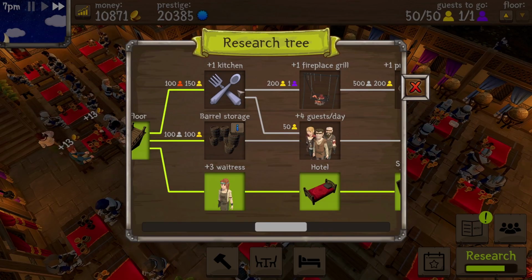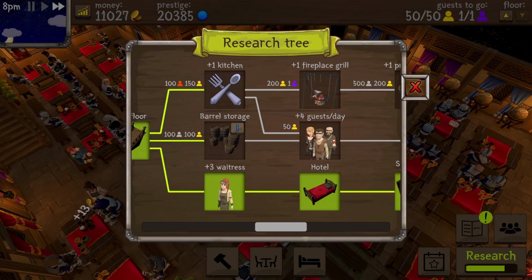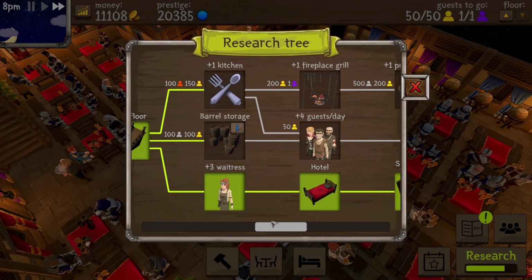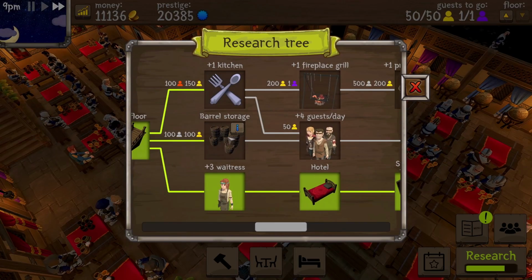I mean, we don't need an extra kitchen, I don't think. I don't think that's going to be any use. But we need to get these eventually anyway. I mean, plus 4 guests per day. That's quite handy, I suppose. That'll come in quite useful. I think we'll go down this one. Barrel storage. And then we need to get the kitchen as well.